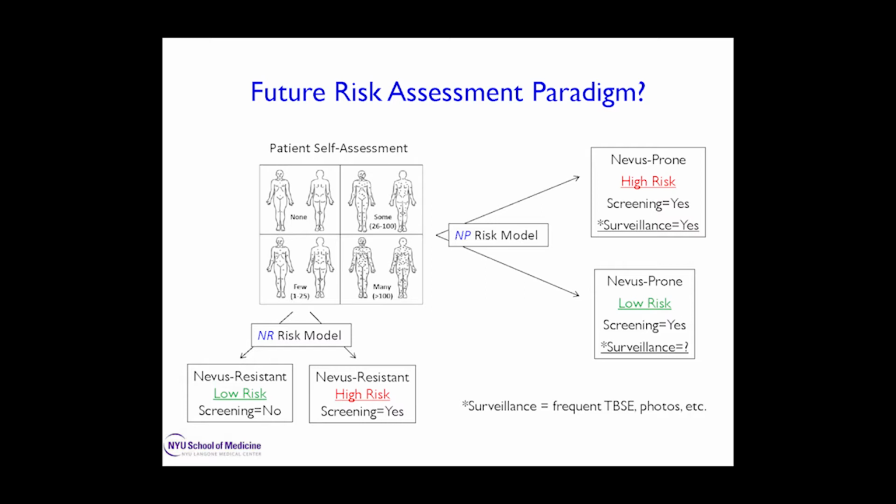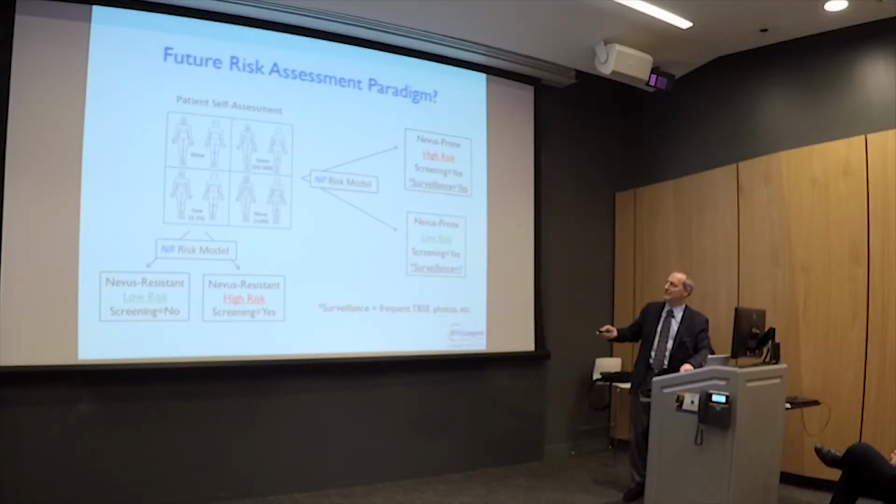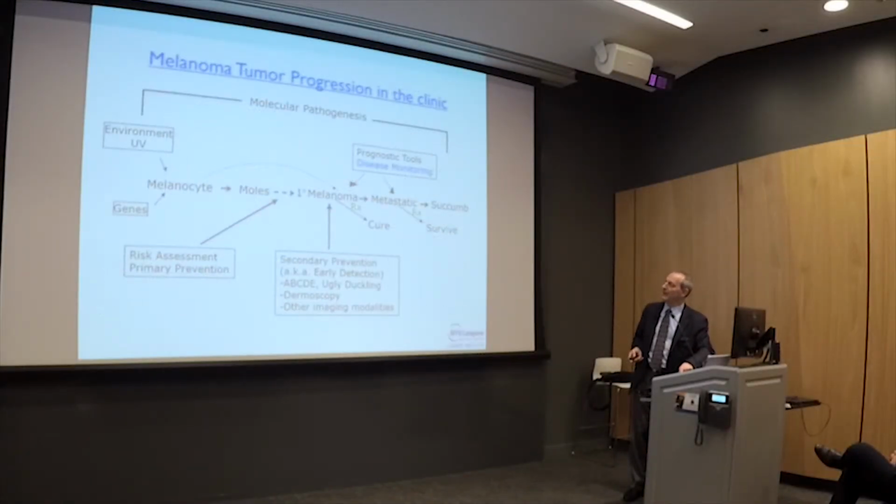These patients may come two, maybe three times a year. You have total body photos. You might do whatever, right? These patients, you can maybe tone it down a little bit. I think the greatest impact can be in this group here. Okay, any questions before I move on to the second half?